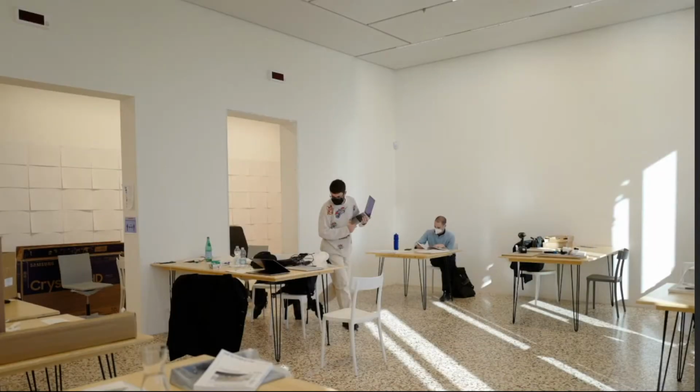So the Palazzo is really this open design studio that we hope, especially once the lockdown is lifted, everyone can come and see this network of ourselves that we're forming, but of other people as well that are coming into the space and adding to this ongoing research.